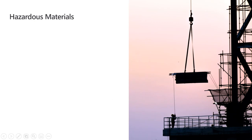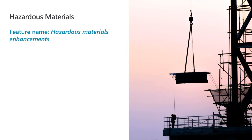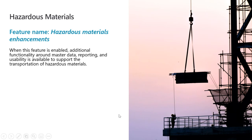So let's jump into the inventory and logistics features. For hazardous materials, there is an existing feature that, if you have enabled it and are using it, we now have an additional feature called Hazardous Materials Enhancements that can be enabled. When you do that, you're going to get some additional functionality around your master data, like product information management, as well as reporting for our shipping documentation and the usability within the UI.